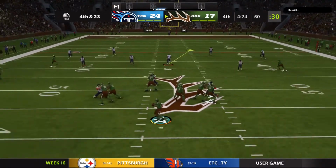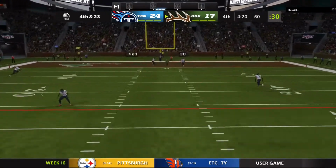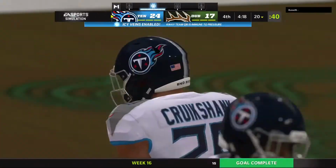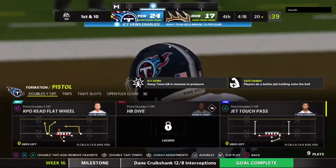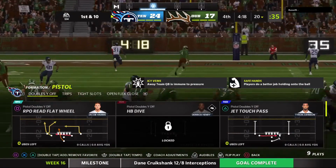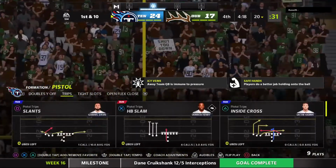As expected, they're going for it to keep the drive alive. He lets this one fly toward the back of the end zone. And this is going to be intercepted. Picked up by Dane Cruikshank. And the Titans are going to take possession here. It's a touchback, and they'll take over at the 20-yard line.